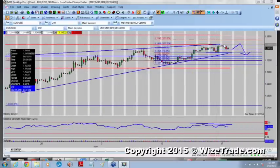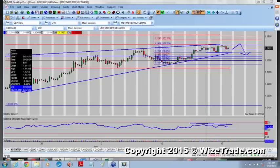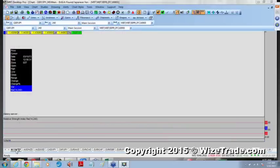So yeah, 114.60 is the 127% extension. We're bullish for now. Like I said, for now. All right, let's go over to the pound. Let's take a look at the longer term view of the cable.